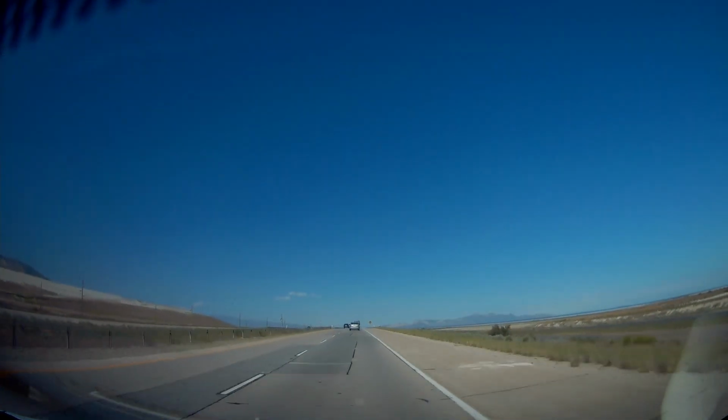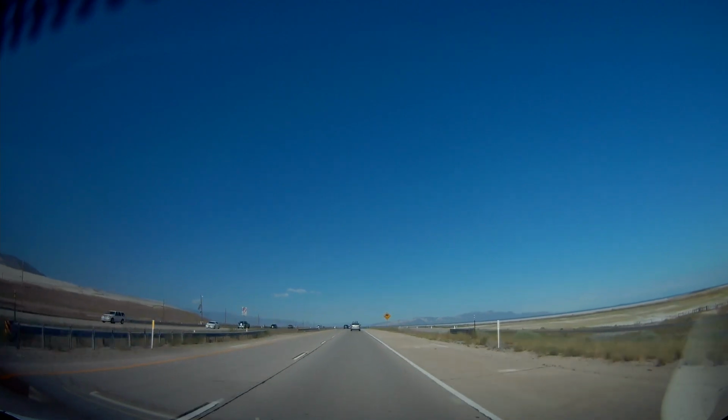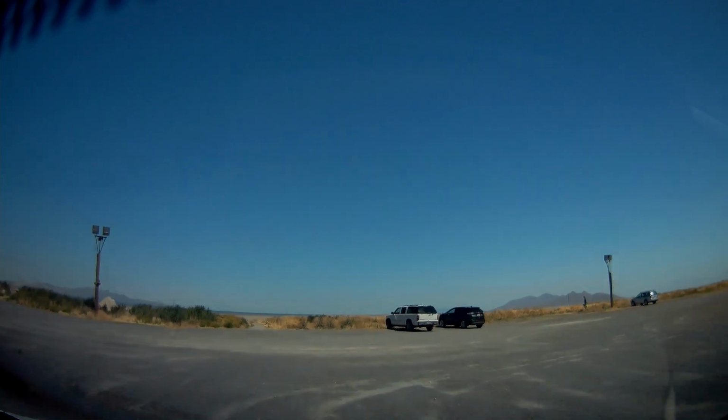It was good to be watching the miles zip by again. And here, a lot of those miles are salty. You see great patches of white on the sides of the road, and soon you're at Great Salt Lake.